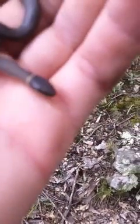I've never had one bite. I've had one bite another ringneck snake when I caught them together. But, they're beautiful. They don't get very big. Like, the biggest one I've ever caught was like 16 inches. That's about the biggest they get.